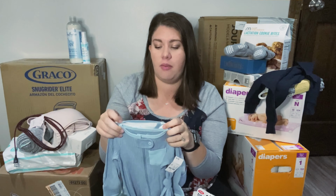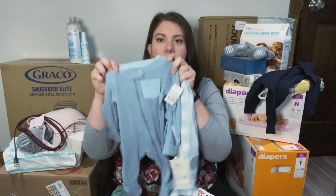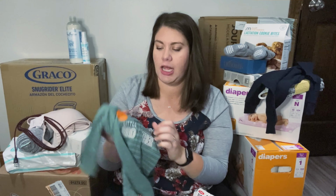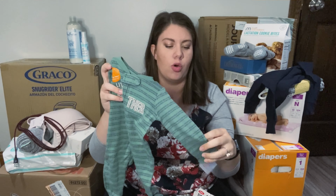It's not like we're going to be taking him outside when he's a newborn, but these are a little bit thin, so I'll probably have to layer these a little bit. But I thought these were really, really cute. Got those from Target. Like I said, anything that I can find, I will link. And then I also got this little brother, also in newborn.